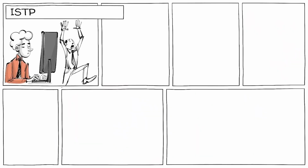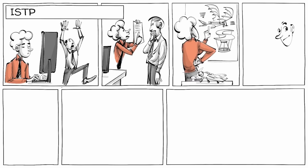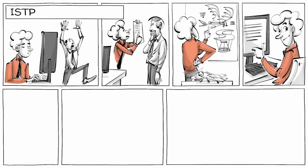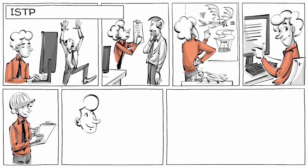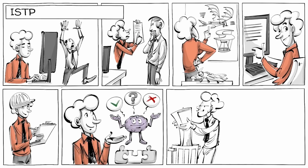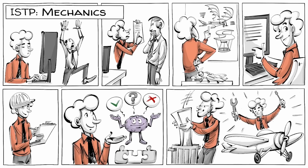ISTPs are reserved and relaxed until there is a problem. Then they act quickly and usually find a good solution. Their curiosity about how things work makes them good analysts and great engineers. Their thinking is structured and logical, but not afraid to break the rules if they get in the way of them doing something extraordinary. They are known as the mechanics.